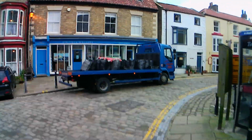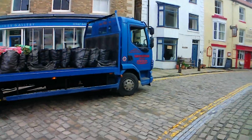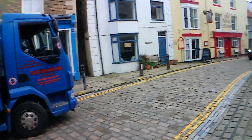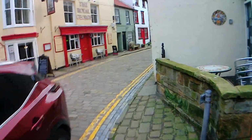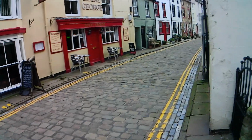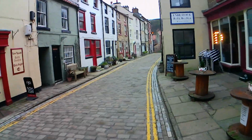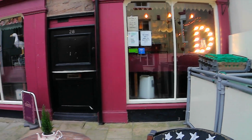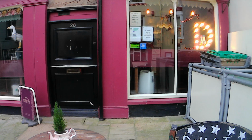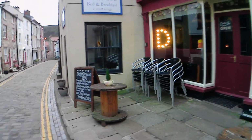Oh look, a coal man. There you go. You don't see many of them these days, do you? It is a coal man, isn't it? Yeah, solid fuels. So yeah, this is where it gets a little bit tight for the cars. You've got some nice places though, you really have. Be brave, take a peek, it's beautiful in here, it says there. So, nice cafe there when it's open.